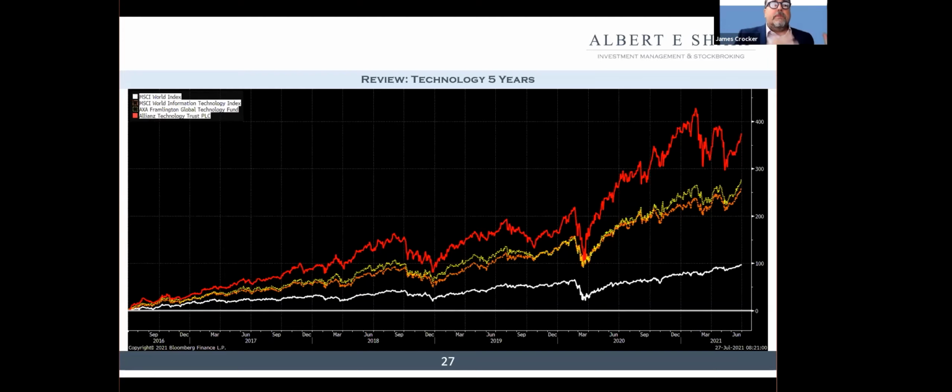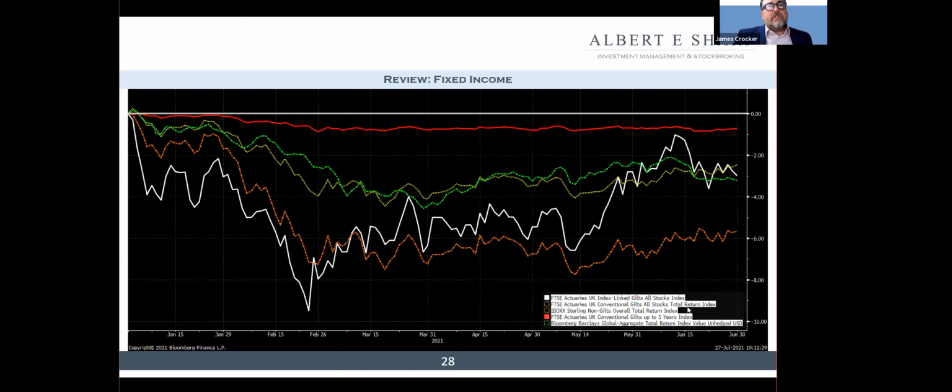how the thinking and the theory behind a model portfolio service translates to bespoke, but that's for another time. But happy to pick that up if we've got any questions coming in on that. So moving on to fixed income.